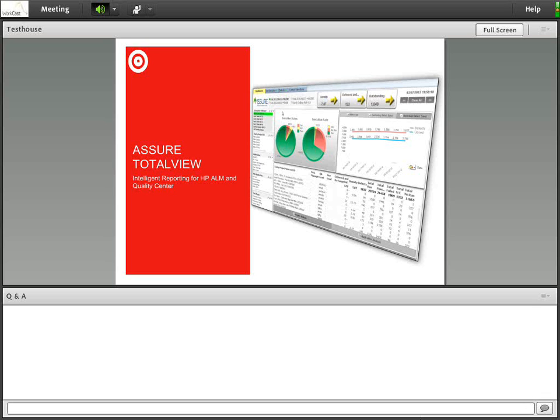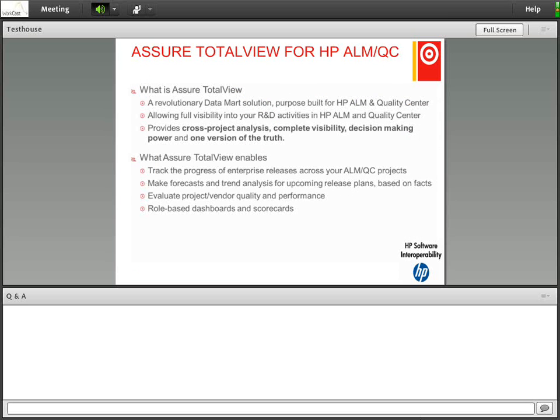Being able to go back in time to look at previous results, to make forecasts for future projects, to look at vendor and quality and performance. So this is why we have implemented Assure TotalView. So what the solution is, it's a revolutionary data mart solution, purpose-built for HP ALM and QualityCenter. What a data mart means is that we take the data out of QualityCenter, out of ALM, and we place it into a specific database, made for reporting purposes, optimized for reporting, that can be used with any visualization tool that the organization uses.